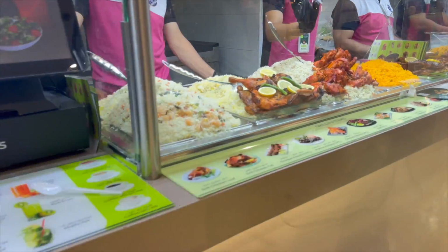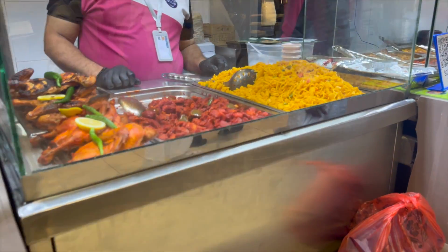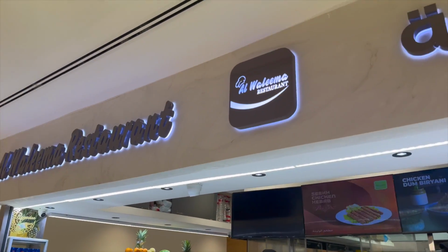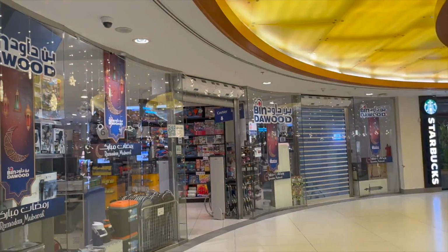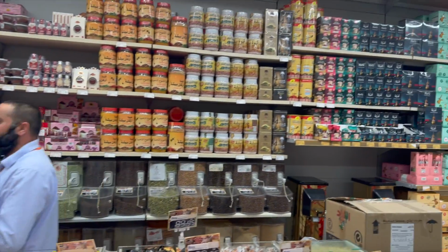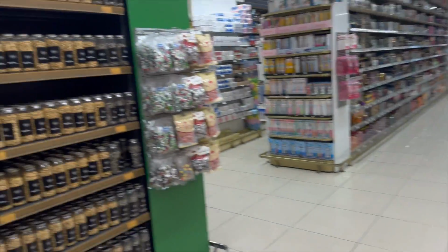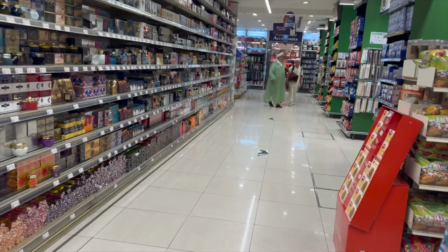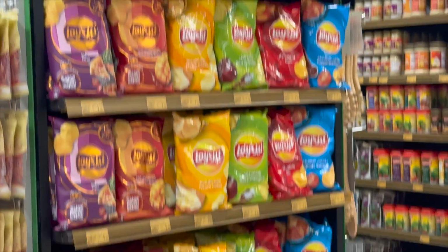And this is a place where I actually bought some biryani from. I don't think I recorded the sign of the shop. Let me see if I did. Yeah, so I got it from this place. I bought lamb biryani from here, which is really nice. And then we're back on the ground floor, and I thought I would show you this Bin Dawood. Again, you can buy dates, nuts, spices from here. It's a hypermarket, so they do a lot of electronics, but general groceries as well. So it's an ideal place if you want to buy some groceries or some gifts.